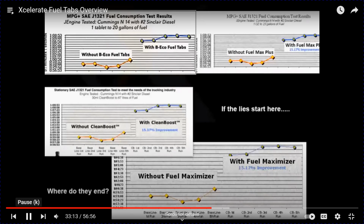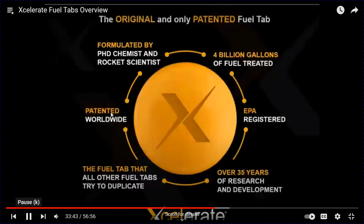You just saw one a few slides ago, an actual lab test that we did just to show that our product helps with unwashed gums in fuel, which is the sticky part that helps carbon. We didn't have to do that. It wasn't something where we thought, oh, he doesn't do unwashed gums, so we had to prove it. That's not why it was done. It was done because this guy is a scientist and he wants the proof not only for himself but for his customers as well. Again, formulated by a PhD chemist, rocket scientist, billions of gallons.